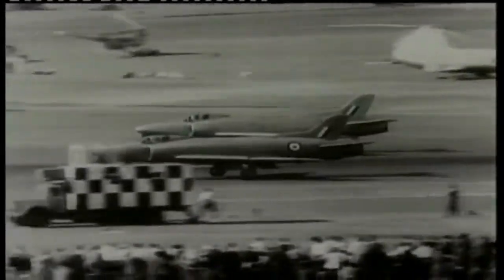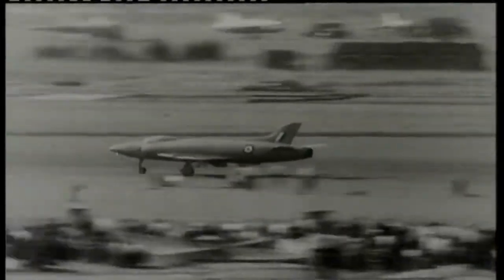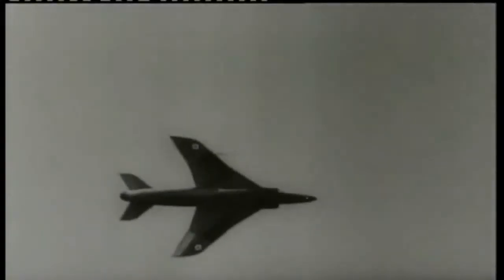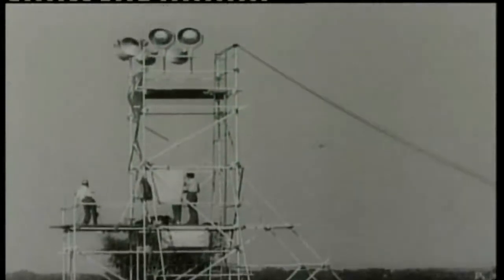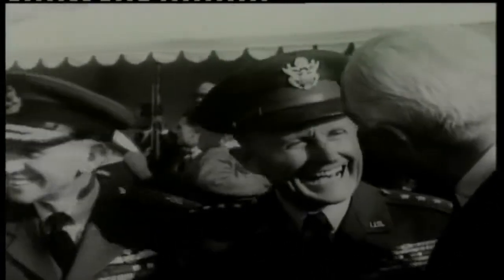Two Supermarine Swifts take off. Speed, climb, and firepower, the Swifts are important newcomers to the fighter strength of Western Europe, and that's probably the impression formed by General Gruenther, Supreme Commander of SHAPE.